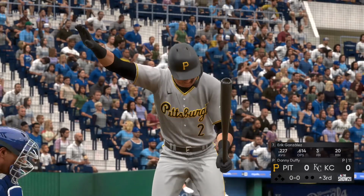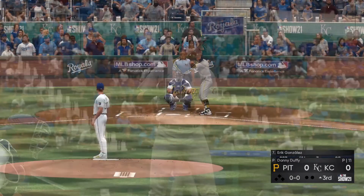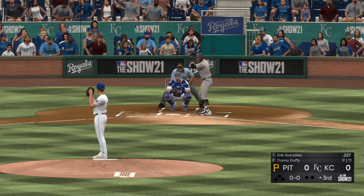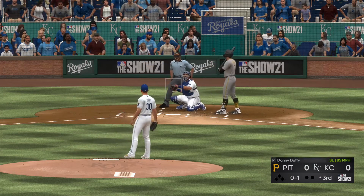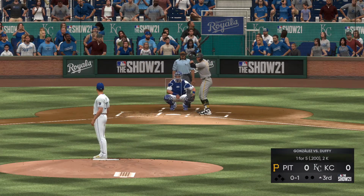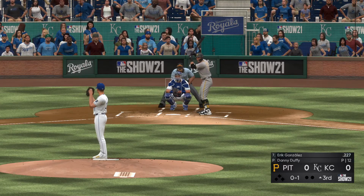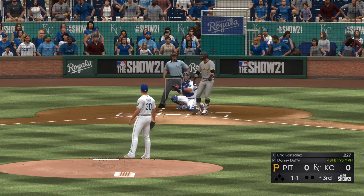And that'll bring up Eric Gonzalez. He'll look to get something going in this scoreless ball game. Ready with the first pitch. Here it comes. The offense better get it going right here, because they certainly can tell from their dugout this guy is carrying himself with a presence out on the mound. He's got feel for all his pitches.